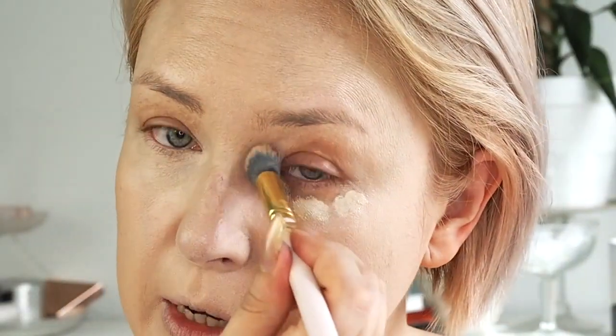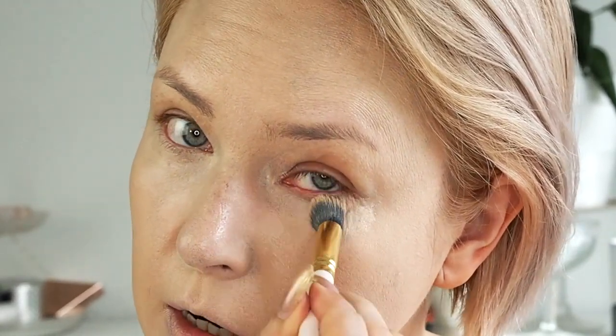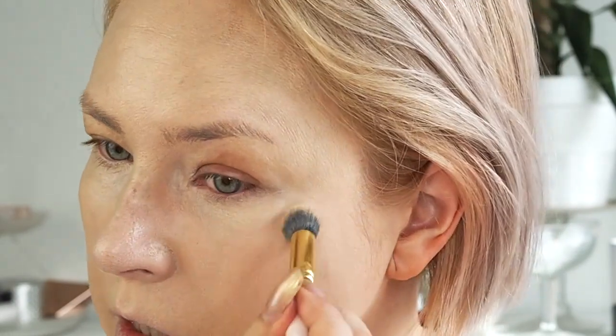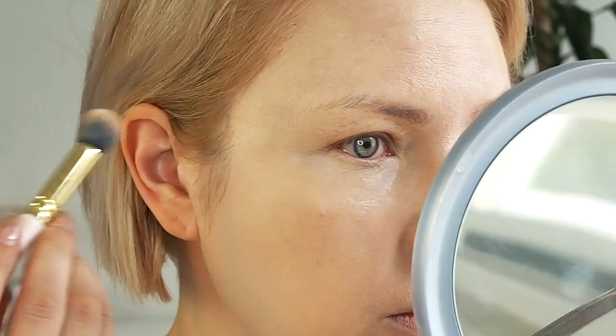It isn't full coverage. I can see a little bit darkness here, which is actually a surprising thing. I expected it to have more coverage, but usually these hydrating concealers are less full coverage, which I usually don't mind that much because I don't use full coverage foundations either. Yes, it applies really effortlessly, beautifully on my under eye area. No marks, no patches, but it creases immediately, which is concealer type, which I usually use.